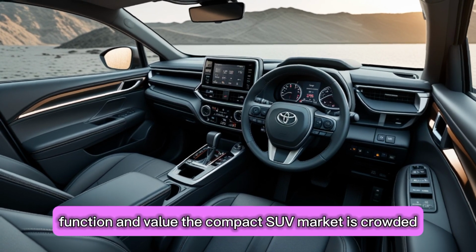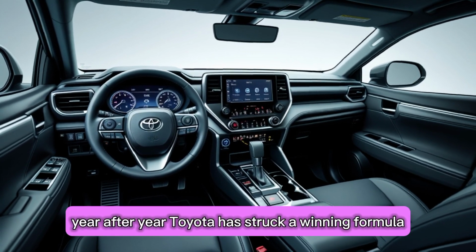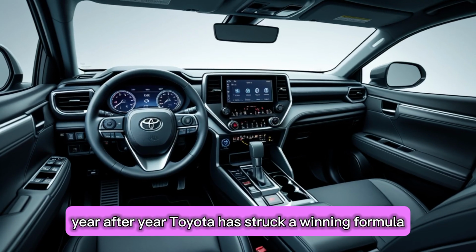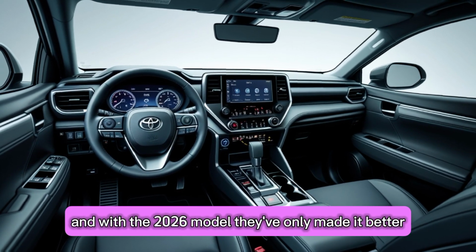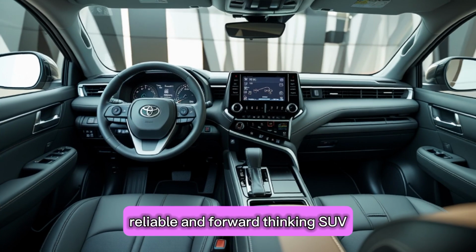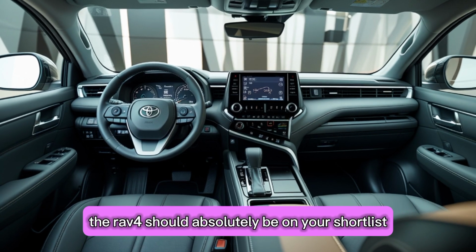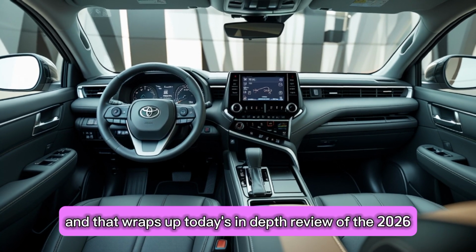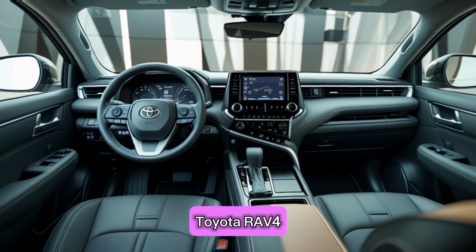The compact SUV market is crowded, but the RAV4 continues to prove why it's at the top of the sales charts year after year. Toyota has struck a winning formula, and with the 2026 model, they've only made it better. If you're in the market for a versatile, reliable, and forward-thinking SUV, the RAV4 should absolutely be on your shortlist. And that wraps up today's in-depth review of the 2026 Toyota RAV4.